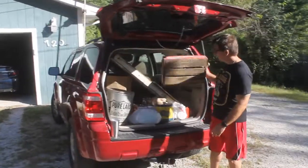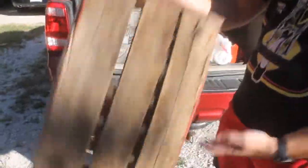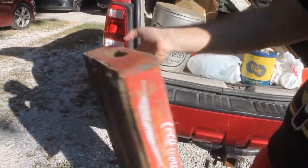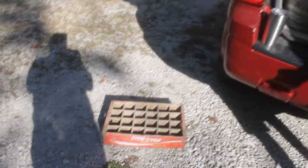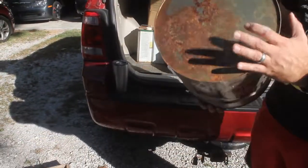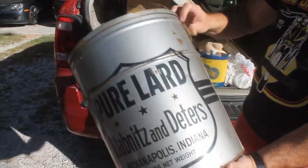First thing is just a wooden crate. You'll see that everything has hairs on it from animals. It's all from the barn and the attic, she said. Her garage is just plumb full of this stuff. That's not very valuable or collectible. I think I paid $1 for that. Pure lard bucket, a little bit of rust. Got the lid, got everything with it. Once again, $1.